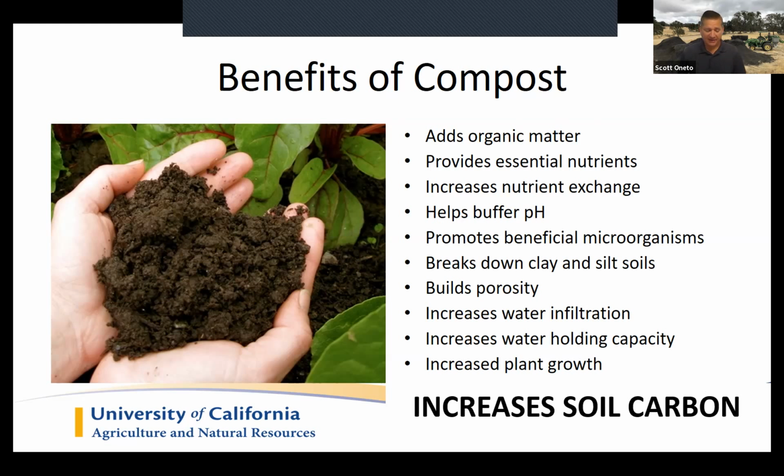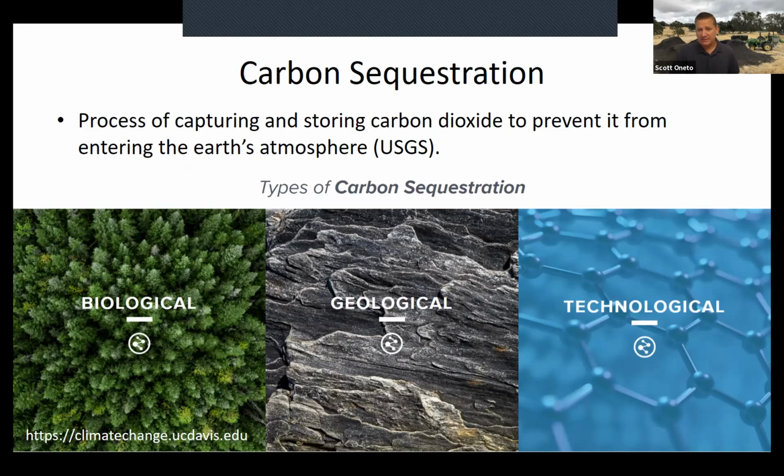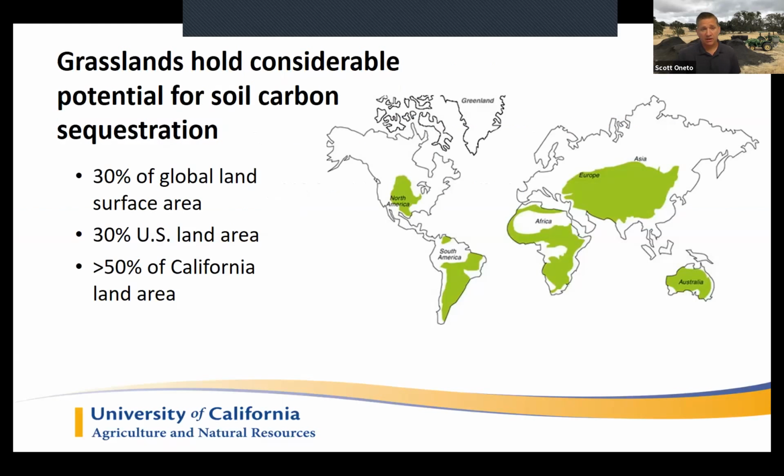Unless you've been in a cave for the last 20 or 30 years or so, you probably have heard about the increases in greenhouse gas emissions and the increase of carbon dioxide in the atmosphere, and the idea of trying to sequester more carbon into not only plants, but also into soils where there's already a strong ability to sequester carbon. There are different ways that we can sequester carbon. Basically the concept is we want to capture CO2, carbon dioxide, and prevent it from going into the Earth's atmosphere. I'm going to talk about this biological process of capturing carbon dioxide into plants, and doing that on rangelands makes a lot of sense.